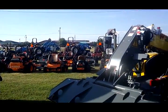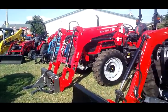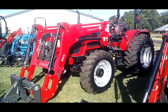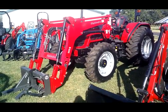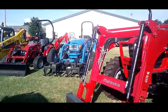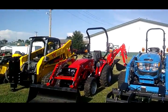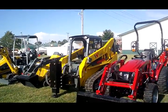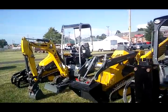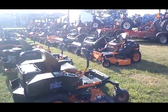Here is the Mahindra, and I believe these are Russian made. Used to be, and they had a dealer up by Tipton somewhere. And this is not that dealer, I don't think. I don't know just exactly which dealer this is. But other than John Deere, and Massey Ferguson is still in existence, most of this stuff is foreign now. And I guess it's all foreign made anyway. It's good. I mean, this looks pretty good here.